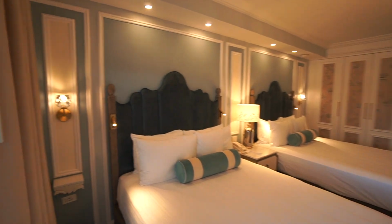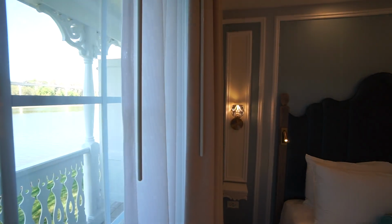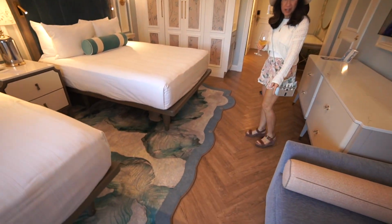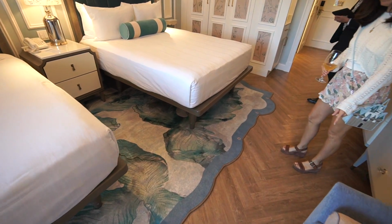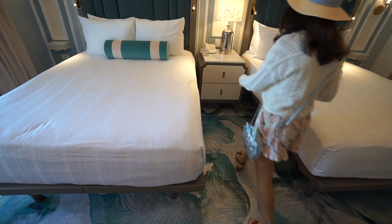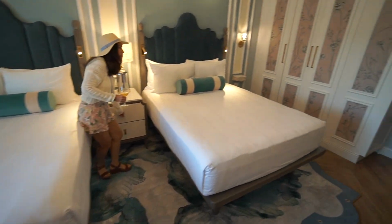I like the way they did the carpet. Look at the way they did the rug instead of doing just one. Let me show the carpet. They have the wood floors, the way they have, what do you call this? Elbow? What's the name of it? Herringbone. Herringbone. And then the way they did the carpet. And you saw the wallpaper here, how beautiful it is?